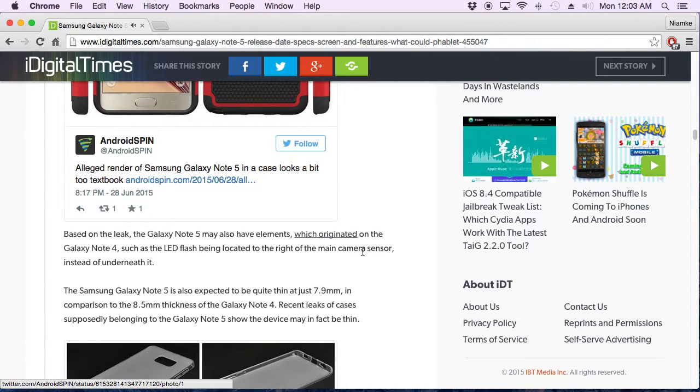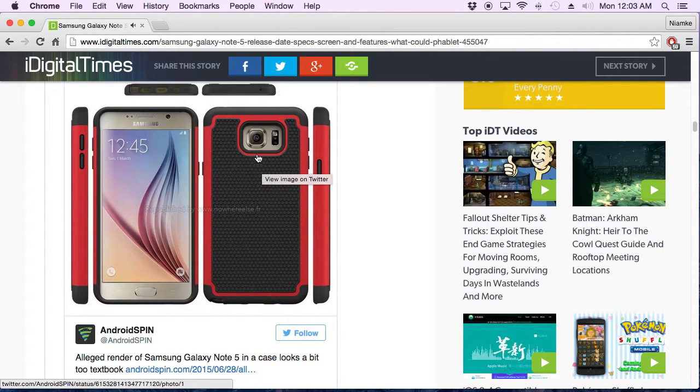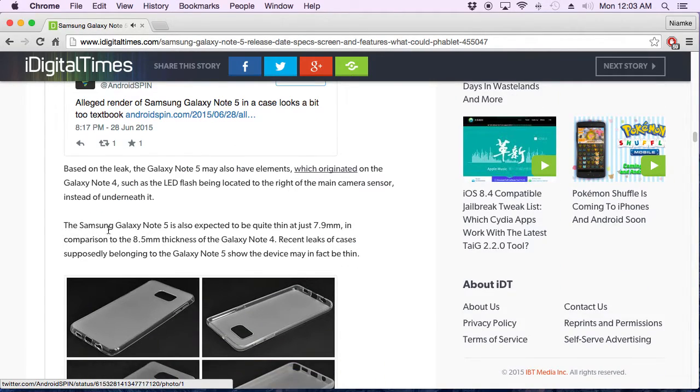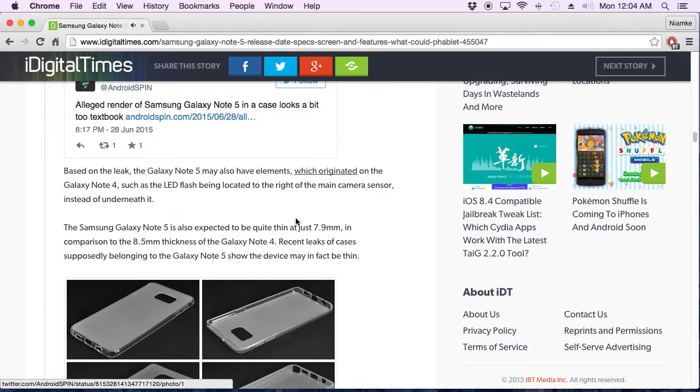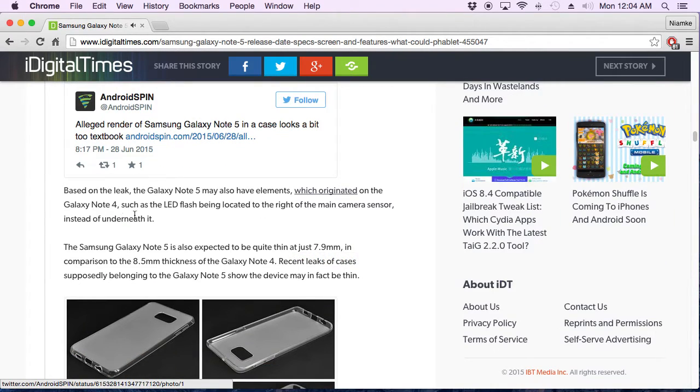And then as far as the flash, I believe it moved from underneath the camera to the left side of the camera. Yeah, that's what I was correct. The flash is being located, well, I guess the right side of the camera instead of underneath it.